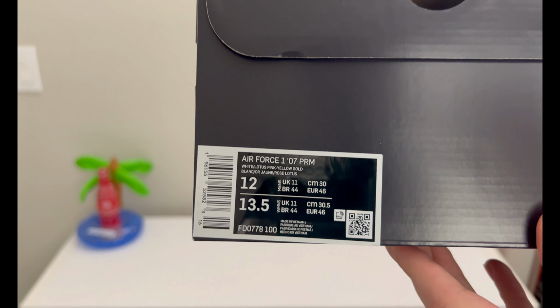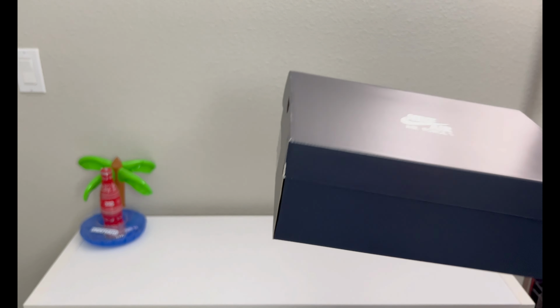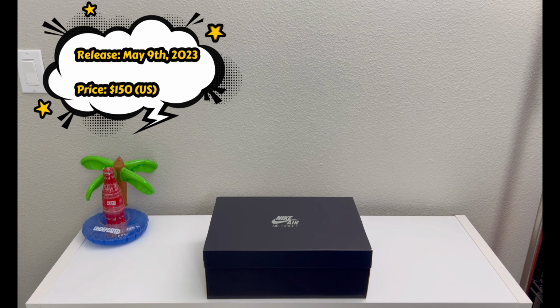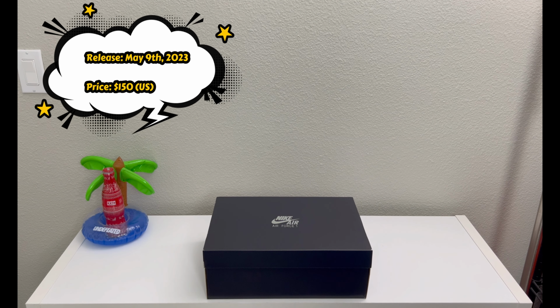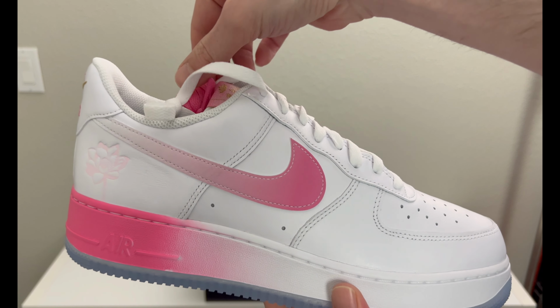is not on the side, but these were a little high at $150 US. And inside, plain paper, just with the stars on it. And this particular pair released on, I believe, May 9th of 2023 for $150 US. So, this is what we are looking at today.